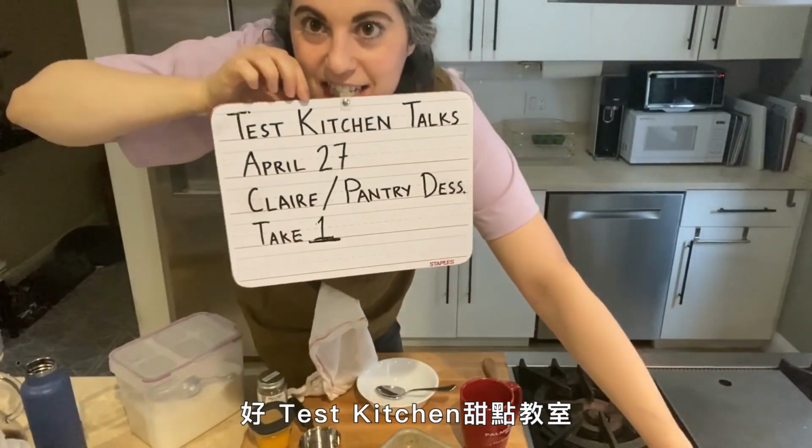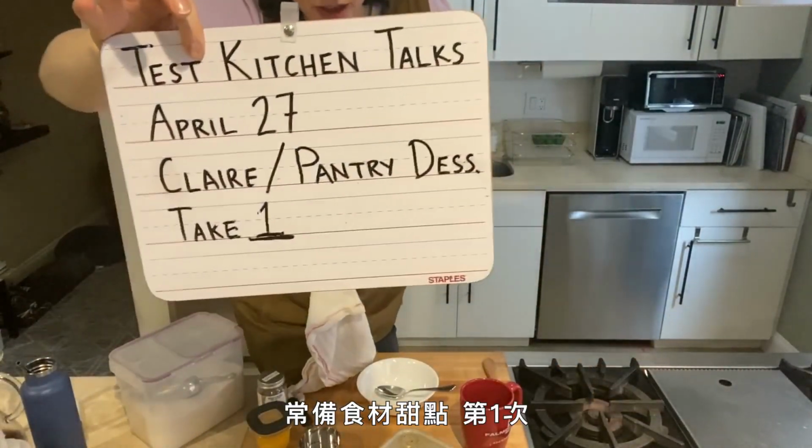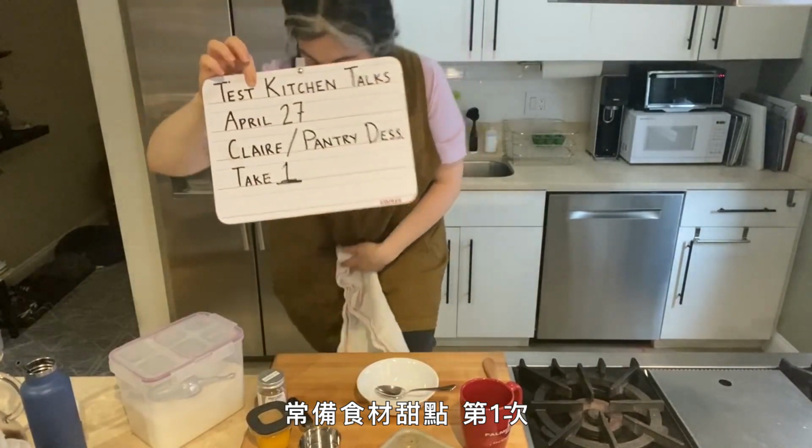Okay, Test Kitchen Talks Pantry Dessert Take 1.